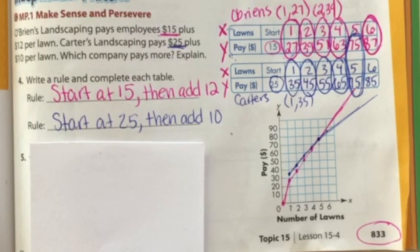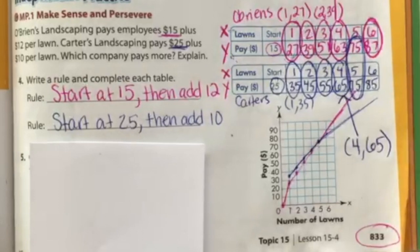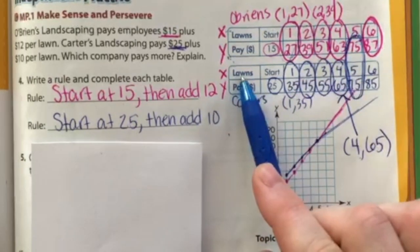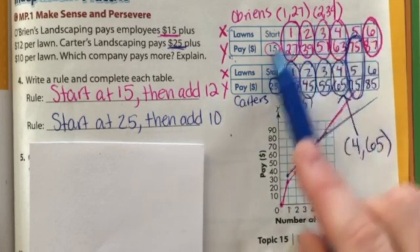And if I were to ask you, what does the ordered pair, let's say, for this one, let's point to that. What does the ordered pair (4, 65) stand for? If you were just given that ordered pair (4, 65), well, the 4 stands for 4 lawns. The 65 stands for $65. So (4, 65), if you landscape 4 lawns, you make $65. And same thing can go for any of these ordered pairs.